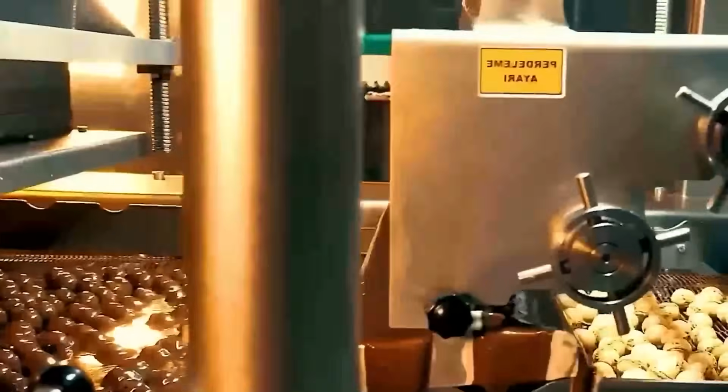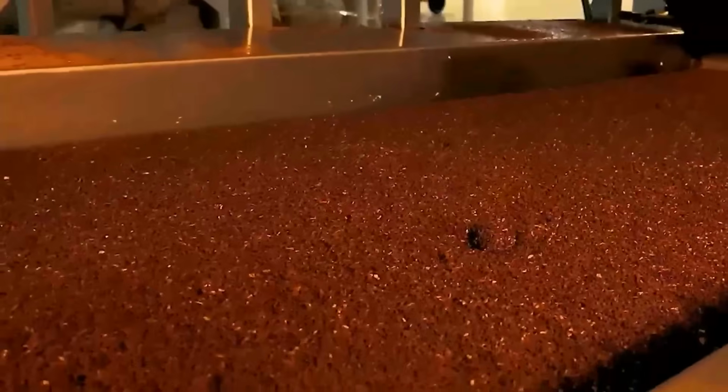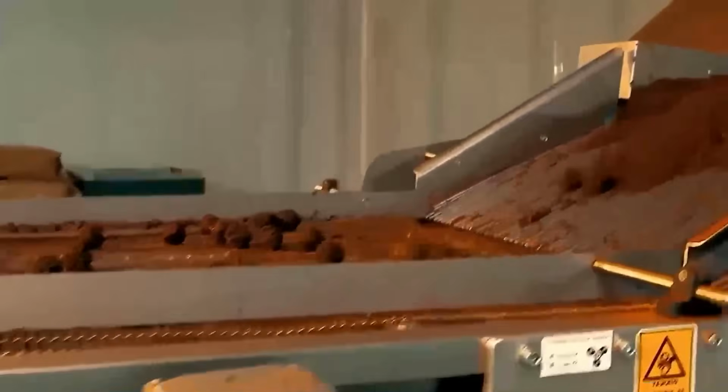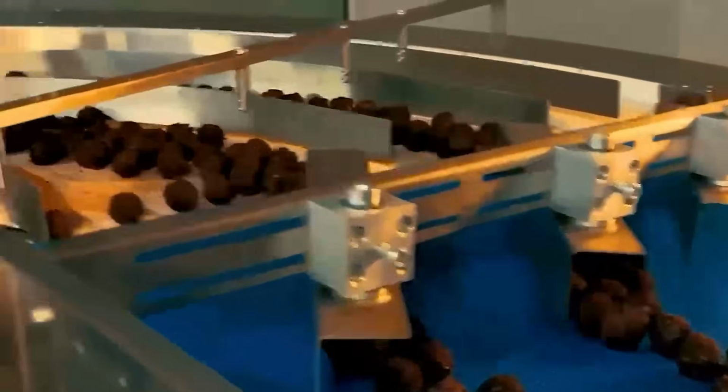At this stage, different chocolate variations begin to take shape. For Tony's Chocolonely's milk chocolate bars, the chocolate liquor is combined with sugar, milk powder, and additional cocoa butter to create a creamy texture. For dark chocolate, higher cocoa percentages are used with less sugar and no milk.